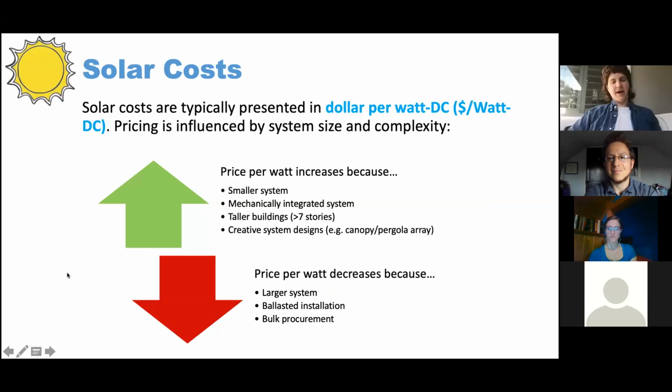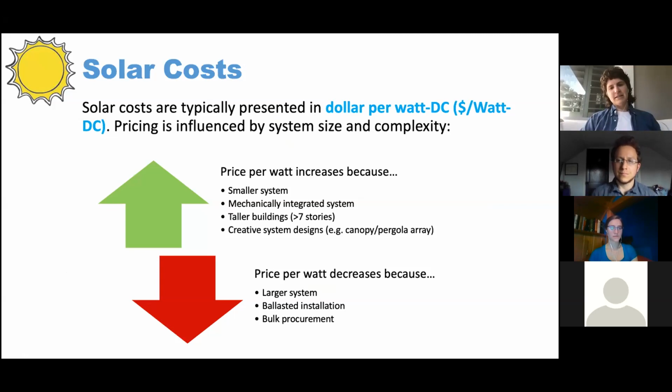So we were just talking a little bit about solar costs and want to do a deeper dive into that. Solar costs are typically presented in dollar per watt pricing. So if you hear that reference, that's the industry standard for how you describe it. And the pricing is influenced by system size and complexity. If it's a mechanically integrated system, it can be more costly. If it's a smaller system, it can be more costly on a dollar per watt basis, because there are a lot of fixed costs that the installers need to cover.